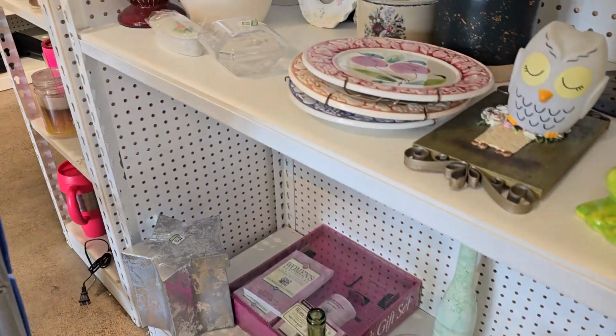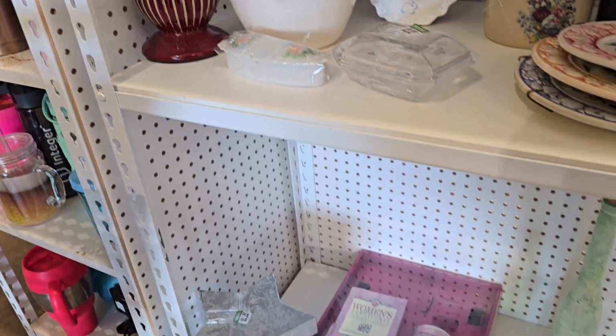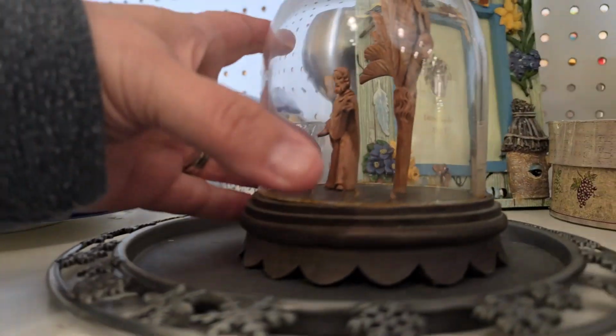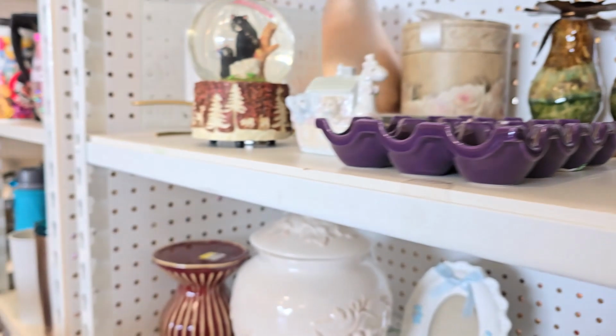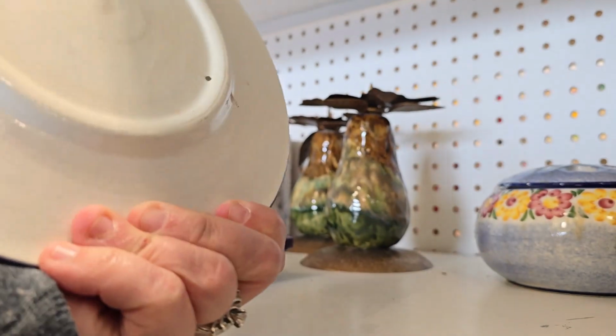I decided to look it up. I ended up putting it back at $8.99. I wasn't quite sure what the value was. I think it's probably going to be around a $14 piece, but I don't know. I'm not 100% confident. I was bummed this was broken. Obviously, there's some pieces missing there, and the glue would come undone on that. Fish plate.